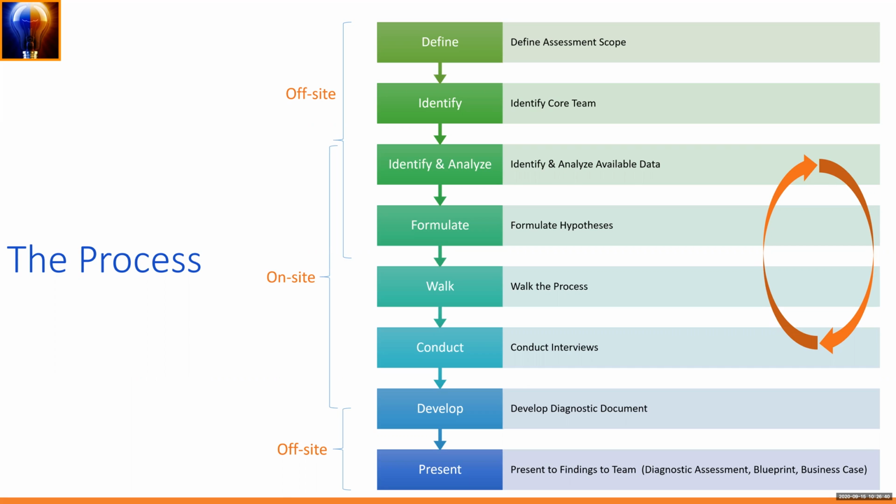We're going to formulate some hypotheses, and then as we start to walk the process, whether that's in person or virtually these days, we're going to continually test those hypotheses and create new ideas for what may be those root causes, and what are the different enablers that we can put in place. And then there's also the process of conducting interviews and really driving down into the current state mapping, the future state mapping, et cetera, with the different people that may be involved with that process. Then developing the diagnostic document and presenting the findings to the team.